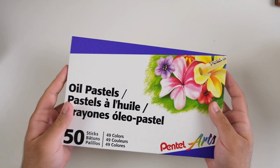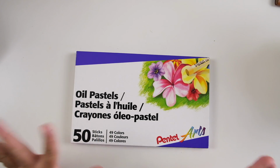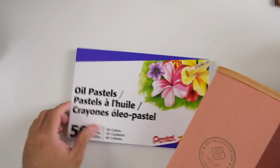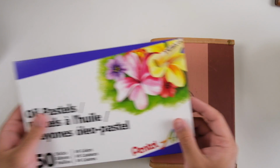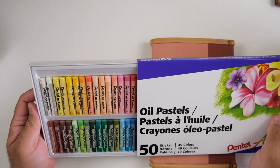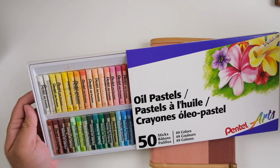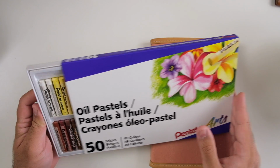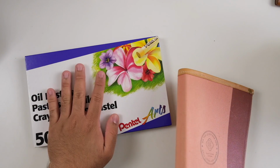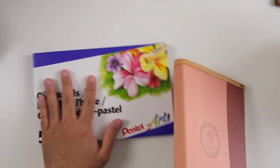And then, oh my gosh, guys, I guess this should have been in the haul, but I've been really into oil pastels and actually just learning about them and trying to play around with them. So this is my little sketchbook. This is the oil pastels from Pentel Arts. This was like $11 and very affordable. These are just entry-level pastels. They're great for trying out oil pastels, but I know there's creamier and nicer ones, but this is what's good for my capabilities for now.